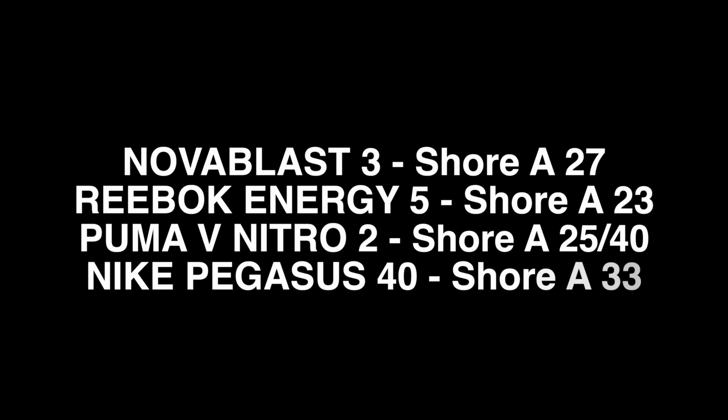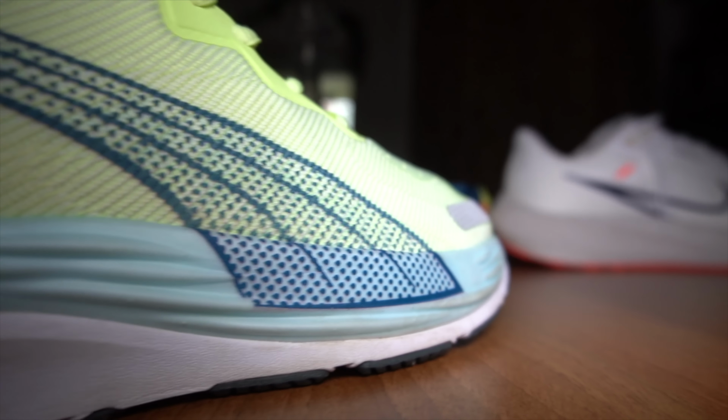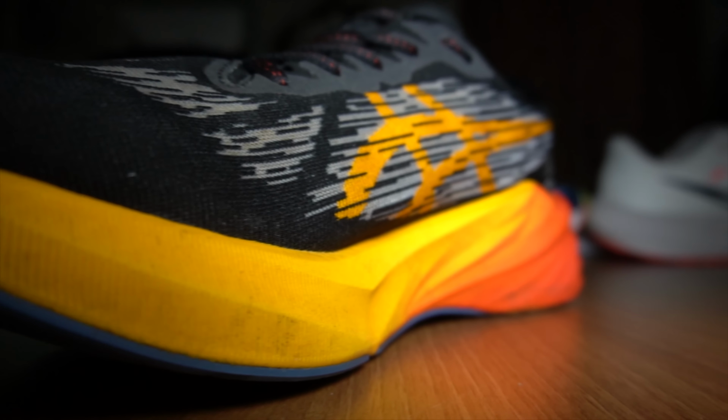Some interesting midsole foams in these contenders goes to show that there's more to softness than just the midsole itself. The Reebok Energy 5 was by far the softest of all 4, followed by the Nitro section of the Puma Velocity Nitro 2, then the Flight Foam Blast of the Novablast 3. The fabric strobel board toppers that you get in these shoes do affect the softness to some degree, so again take it with a bit of a pinch of salt.